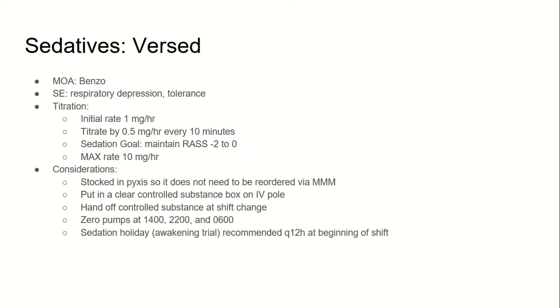Versed is your next sedative. This is a benzo. There's your titration. It can cause tolerance, just so you know. Considerations. It is stocked in the Pyxis, so it does not need to be reordered via MMM. This needs to go in a clear controlled substance box and handed off at shift change. Make sure to zero your pumps and do your awakening trial at the beginning of your shift.